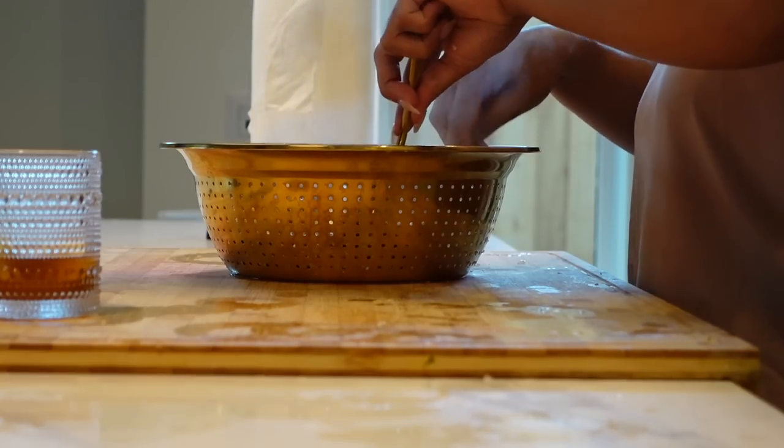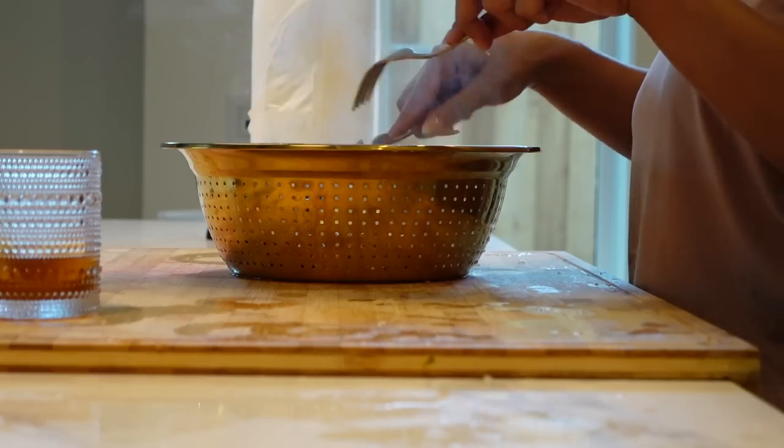Making dessert tonight is gonna be funny, so just stay tuned to the end. I'm gonna be making some peach cobbler.